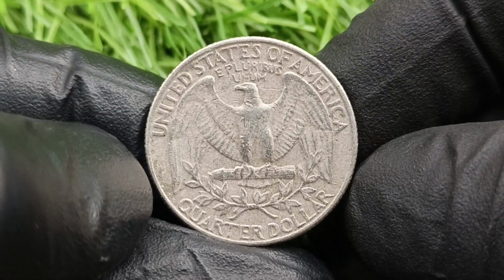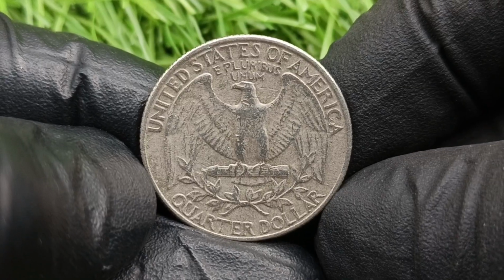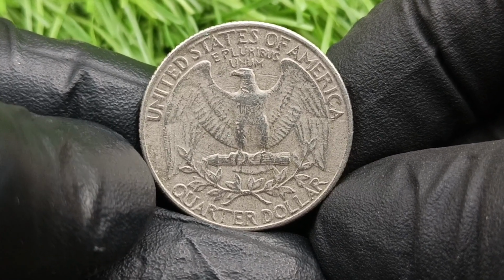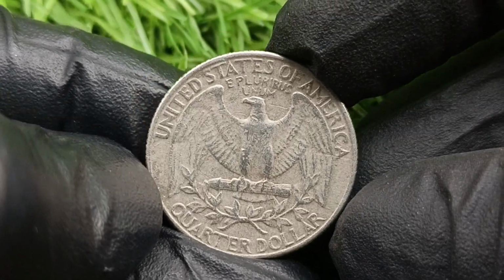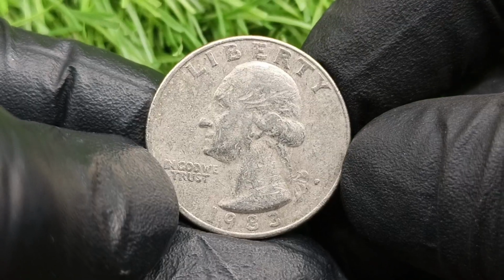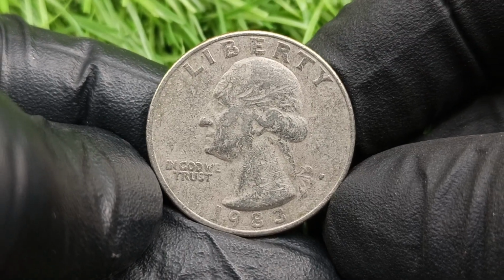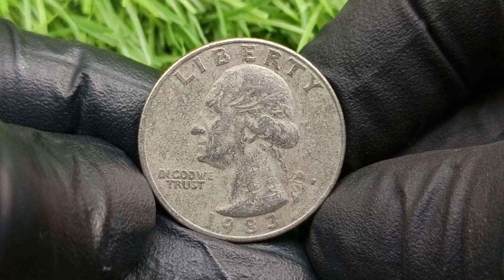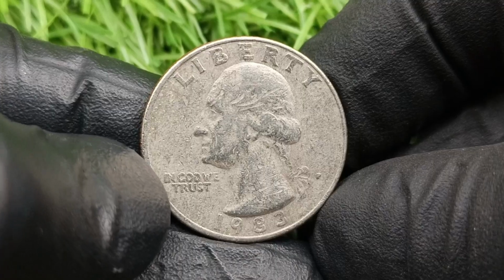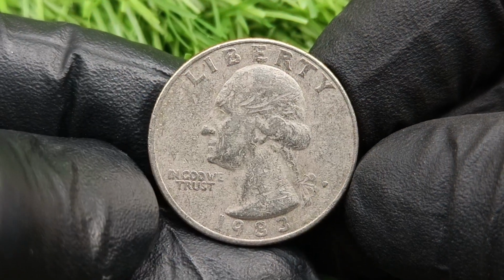Hidden within the enormous production of 1983 P quarters are fascinating mint errors that continue to attract experienced collectors. Even with advanced machinery and strict quality control, perfection was never guaranteed. Some quarters were struck slightly off-center, leaving part of the design missing while exposing an unstruck area of the planchet. Others developed die cracks that appeared as raised lines across the finished surface, while a small number displayed doubled lettering or design details caused by slight movement during the striking process.